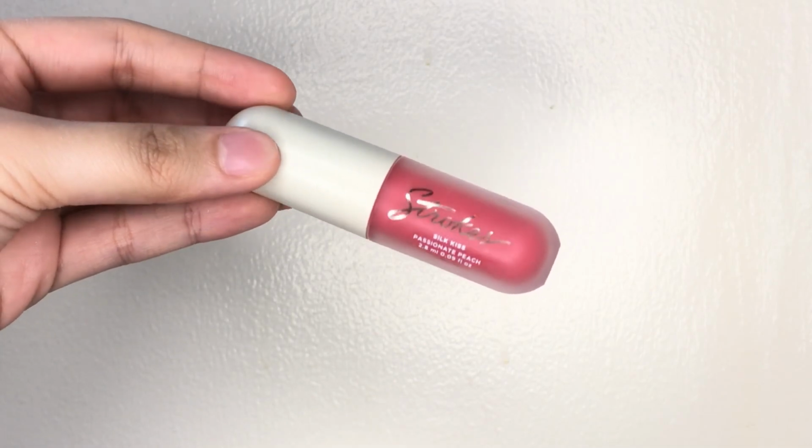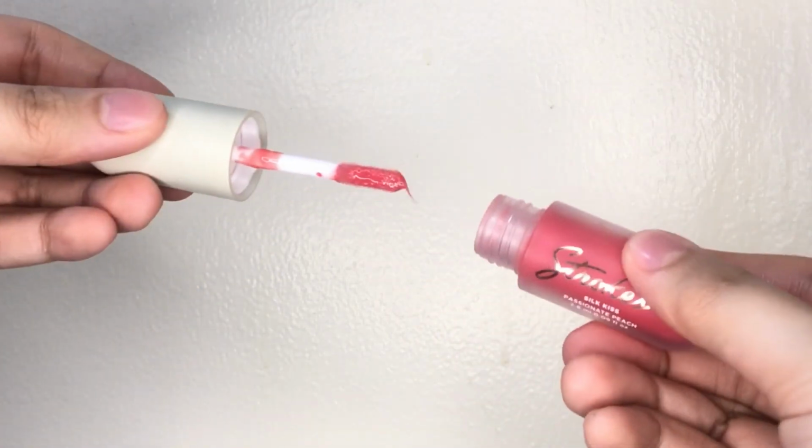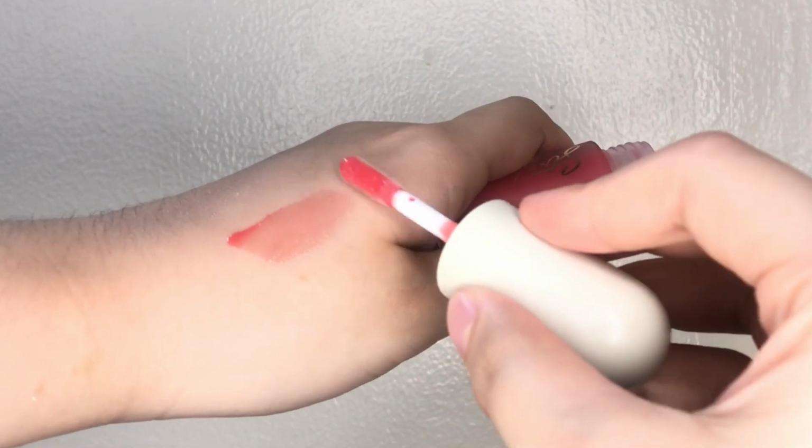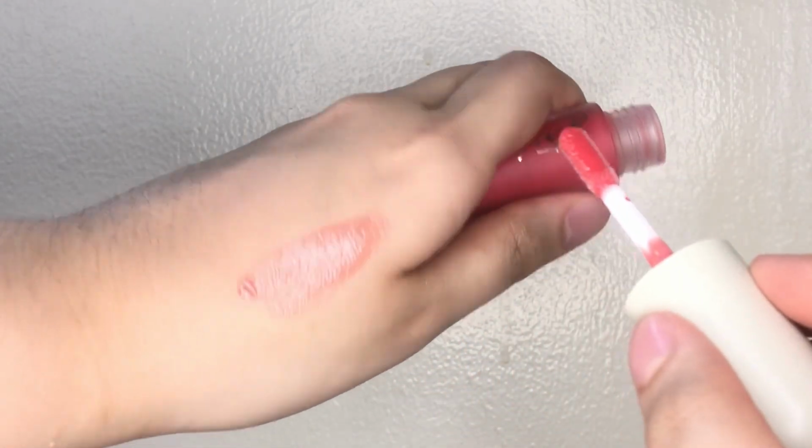So my major obsession right now is the Strokes Silk Kiss in Passionate Peach. I really love this. Cute yung packaging niya, TBH. Parang siyang pill and I really love it. It has a nice minty feeling that I really love.